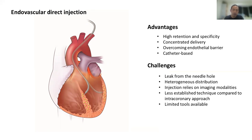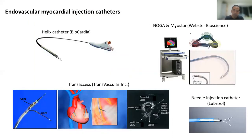Although it's less invasive compared to surgical delivery, it is at the cost of less firm injection because you are not directly seeing the injection. And also there are limited tools available right now. For example, here are some of the catheters that have been used in the past clinical trials. This is a helix catheter. It has a screw type needle on the tip. And by screwing this needle inside the myocardium, you can inject the materials into the myocardium.